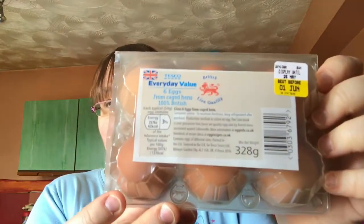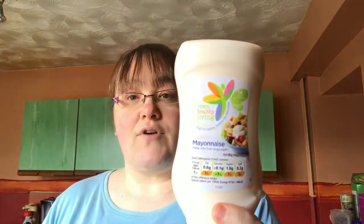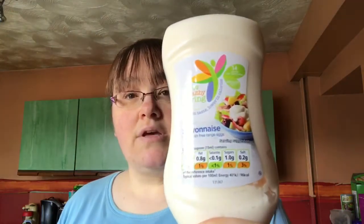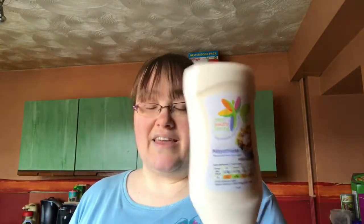So the first thing I've got is some eggs, just 6 eggs. They are free on Slimming World, really good source of protein as well. Then I've got some salad tomatoes, which are speed food. I've got mayonnaise. This one is half a tin per level tablespoon. It's the Tesco's healthy living one, and it's only something like 80 or 85p, and I think it tastes nicer than the Hellmann's lighter. So yeah, half a tin, really good.